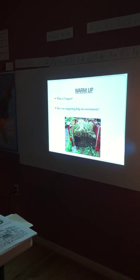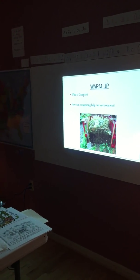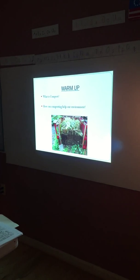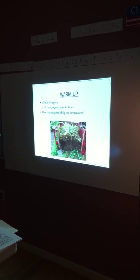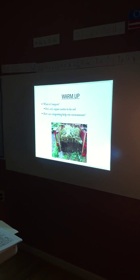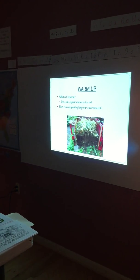Anyone else? Gully? Isn't it the process where it turns all the vegetables and everything left over into dirt? Yep, pretty much. So compost is basically the same thing as dirt, soil. It's organic matter that happens in the soil. We're taking something, we're breaking it down, and we're returning it back to the soil.